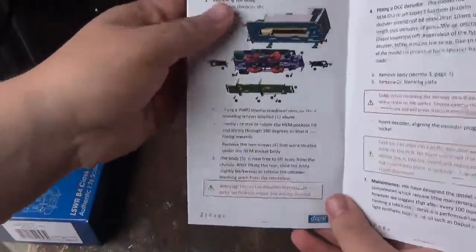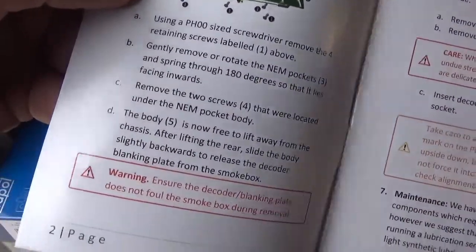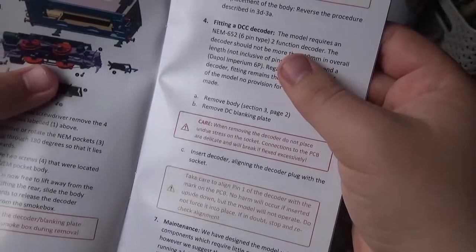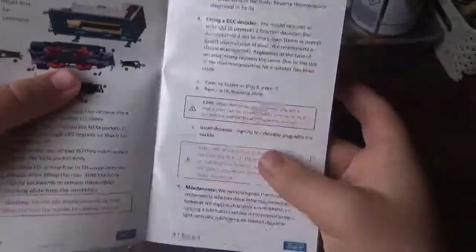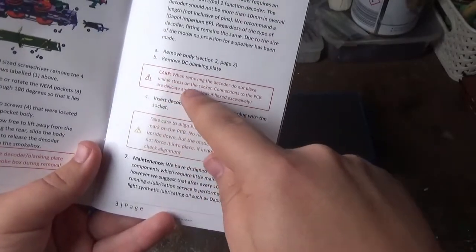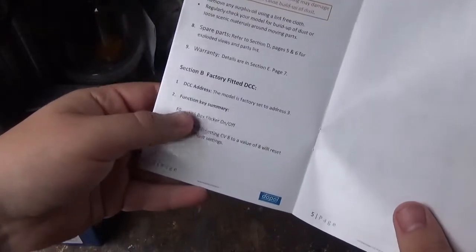So it gives you the table of contents at the front there. Talks to you about the owner's guide. So then, here's the instructions. Talks to you about the coupling and removing the body, and there's the diagram of how to do so, with instructions of how to do it as well. Talks to you about fitting a DCC decoder and maintenance as well for the model, as well as a couple of warnings in places about the model, such as taking care when removing the decoder, do not place undue stress on the socket. It talks to you about the factory fitted DCC function keys as well. This model isn't DCC fitted.